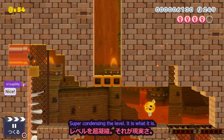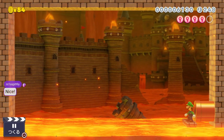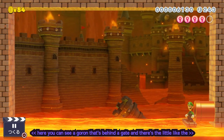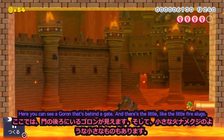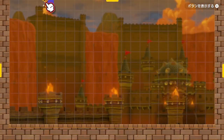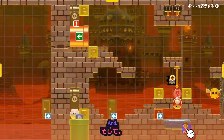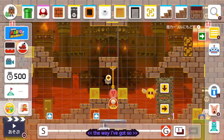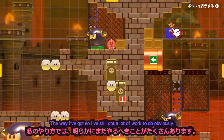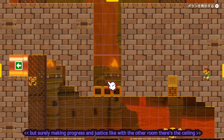But we go in here, and this is going to be, I haven't built this yet, the room where you can see a Goron that's behind a gate, and there's the little fire slugs with the first switch that you hit. That's what that room's going to be. And let's see, so the way I've got it, I've still got a lot of work to do, obviously. But I am getting there, slowly but surely making progress. And just like with the other room, there's the ceiling you can drop down from above.